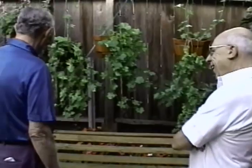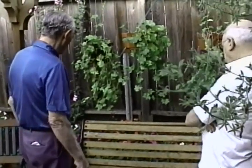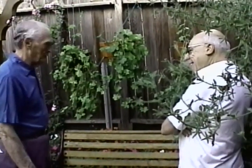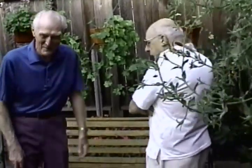So Linda came down, she looked at it all, and she said, Daddy, you've got a $12 bench there, and you spent $14,000. Get a good bench. Don't buy another one. They're selling a lot of these.